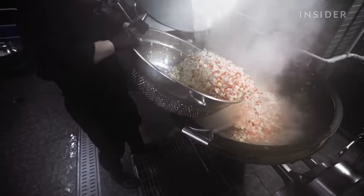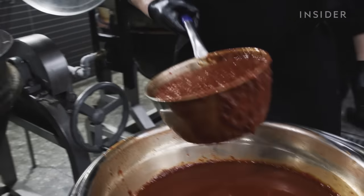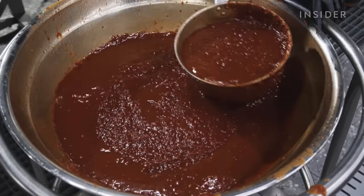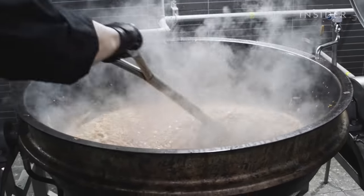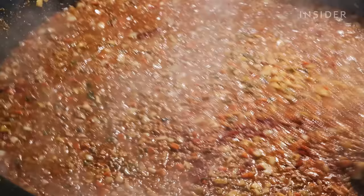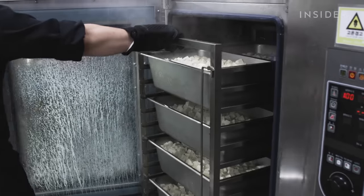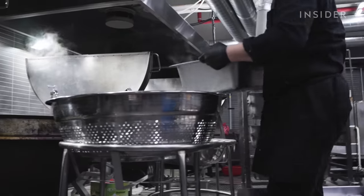Chefs then add in the basket of white onions and carrots, as well as large ladles of doubanjiang, a savory Chinese bean paste made from fermented broad beans, chili peppers, and soybean. They season the mixture and add ladles of starch water to help adjust the consistency. Finally, once the tofu is done, it's drained and mixed into the wok using a metal shovel.